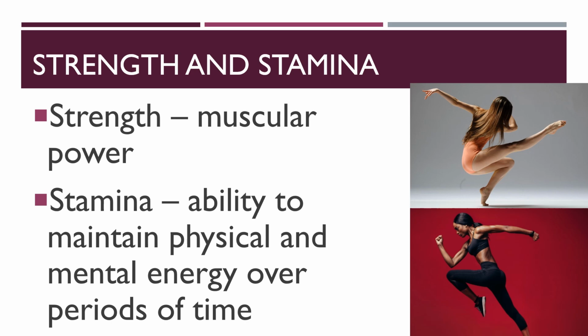Okay, strength and stamina. Strength is probably the easiest of the physical skills to define. Really simply, muscular power. If in the exam it says define strength, you simply need to write muscular power. Stamina: the ability to maintain physical and mental energy over periods of time. When you think about stamina, you think about lasting and dancing for a long time. So it is really important that you get that last part in, the maintaining of the energy over periods of time.